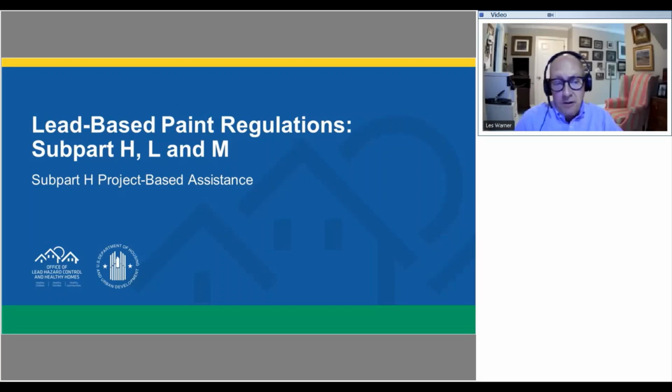And today we're going to be focusing on Subpart H, which covers project-based assistance. So we'll be noting here, depending on the type of activity that you're undertaking, there are different subparts of the Lead Safe Housing Rule, and so we want to make sure that you understand what the specific requirements are for the activity you're undertaking. And so today's focus is particularly on Subpart H, which is our project-based assistance.